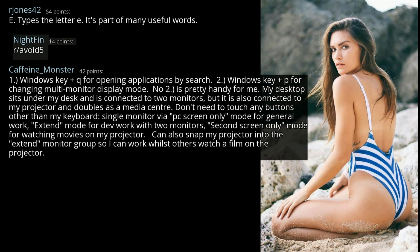Single monitor via PC screen only mode for general work. Extend mode for dev work with 2 monitors. Second screen only mode for watching movies on my projector. Can also snap my projector into the extend monitor group so I can work whilst others watch a film on the projector.